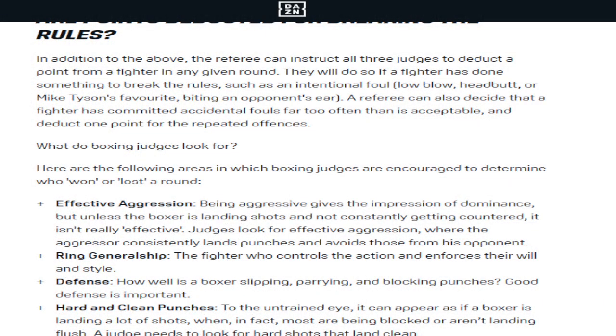So effective aggression. Being aggressive gives the impression of dominance, but unless the boxer is landing shots and not constantly getting countered, it isn't really effective. Judges look for effective aggression where the aggressor consistently lands punches and avoids those from his opponent.